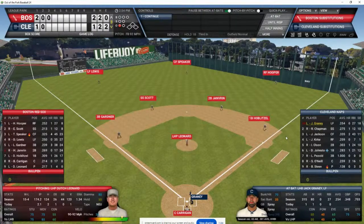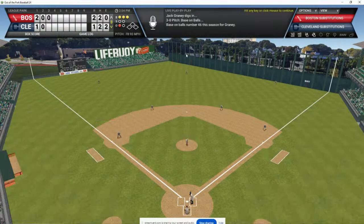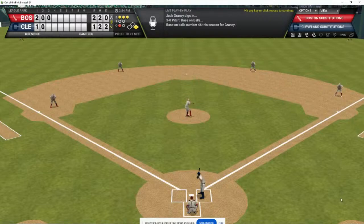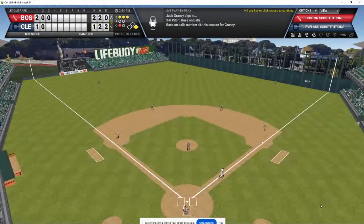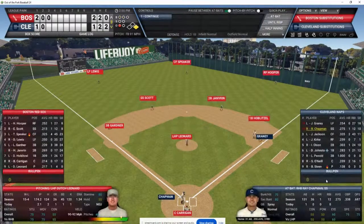Graney stepping in, 1-for-1 today. He singled his first time up in the first inning. Batting .254. Here's Leonard's pitch, and he's going to walk him. Ball 4. Graney goes to first.